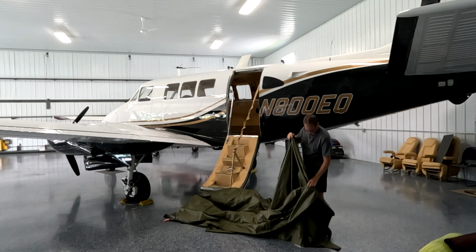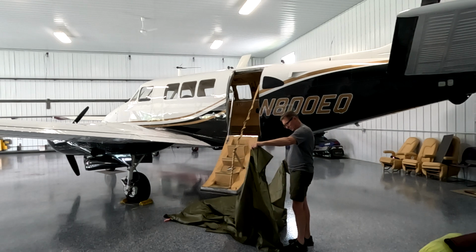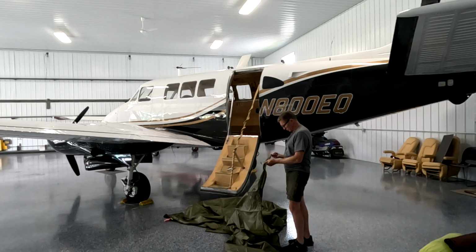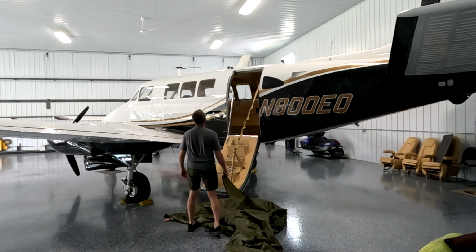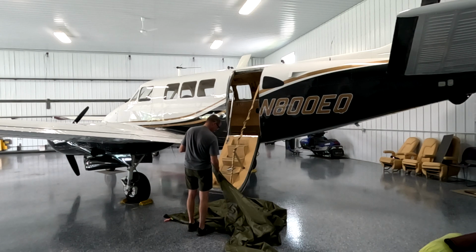Boy, this looks kind of big on first glance, but we'll see what way might work best. We'll try the little things first. Looks kind of big.